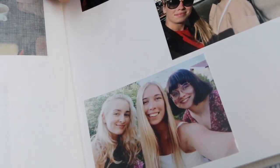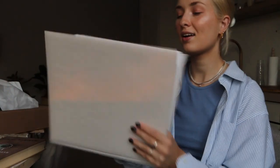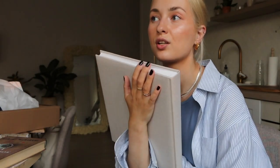This is all of us in Copenhagen, in Klaipeda. So yeah, I'm gonna keep filling this album with the pictures with that girl. So it's gonna be like a friendship album with all of my best friends. And yeah, this is such a special present.